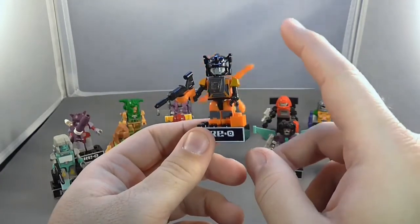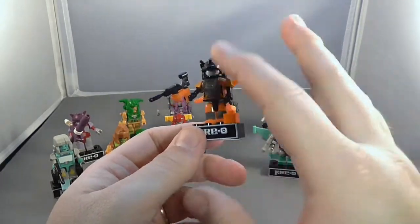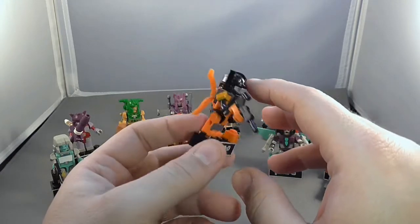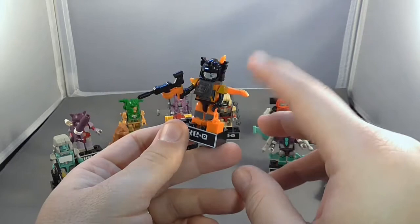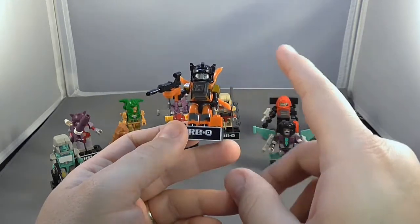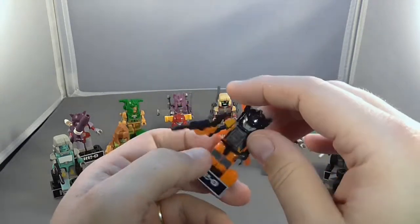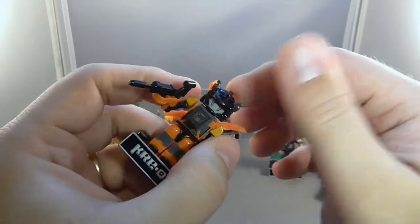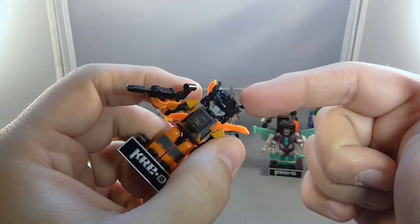Sandstorm, the helicopter. It doesn't take much to transform him from robot to helicopter. But there are a couple things that stand out. One, he has eyes painted on his head, but when you put this helmet on, they cover him up, which makes me wonder if the helmet's not supposed to go down this far.